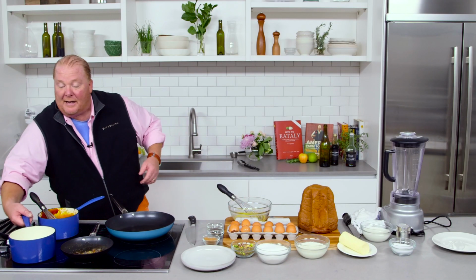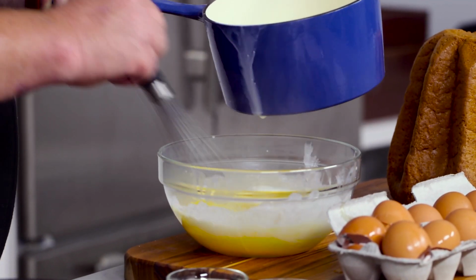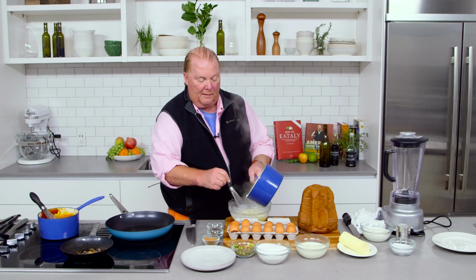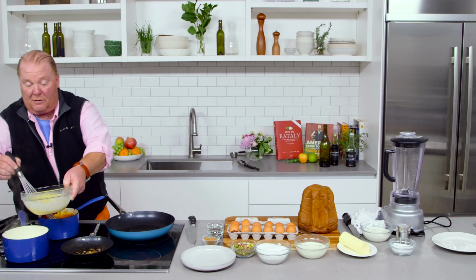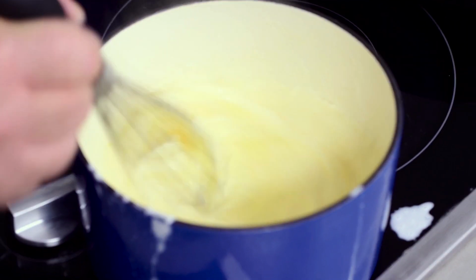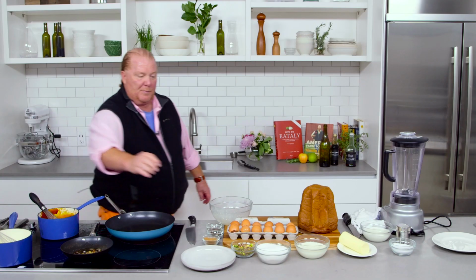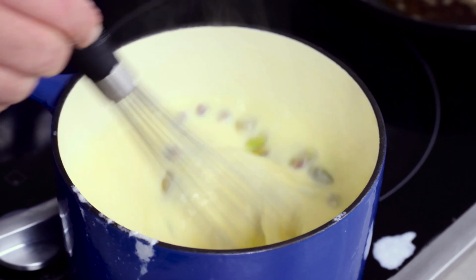Now, to temper my eggs, I take about 3 tablespoons of that hot cream and I mix it in like that. Then I take another. So about half that cream is going into this bowl before I'm going to put it back on low heat to create a delicious, thick, and creamy creme anglaise, just like so. Now I'm going to take some of those pistachios and throw them in just like that, almost raw.